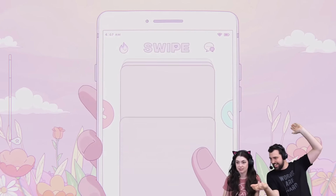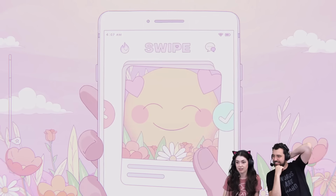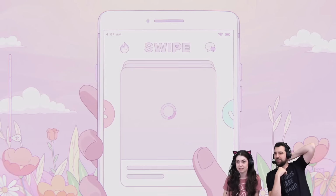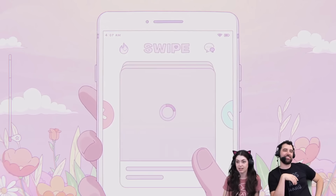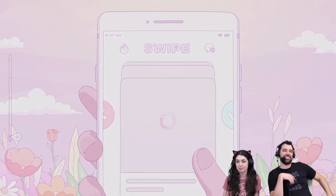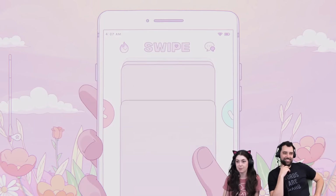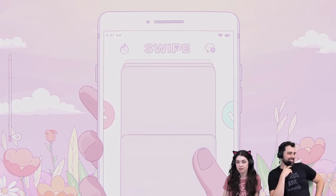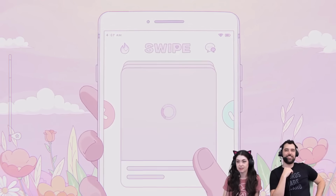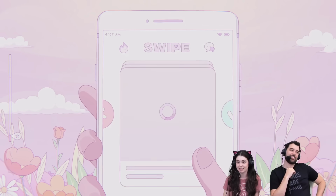Hey, what's wrong with dating an alien? Yeah. What's wrong with dating a poop emoji? Yeah. Look how cute he is. Look how handsome. I know. Dapper. Look at the flowers, so cute.